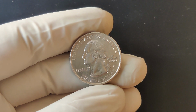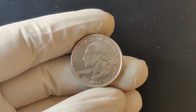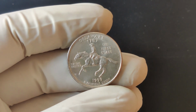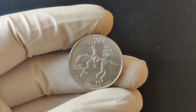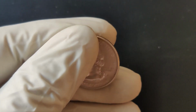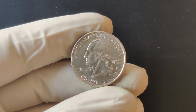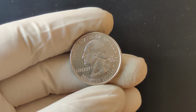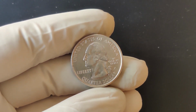First things first. Let's talk about the 1999-P quarter. In 1999, the U.S. Mint began releasing quarters as part of the 50 State Quarters program, a monumental initiative that spanned a decade. Each quarter commemorated one of the 50 U.S. states, with designs that reflected the culture, history, or significant moments from each state's past. The quarter we're talking about today features the state of New Jersey, which joined the Union in, you guessed it, 1787. But here's where it gets interesting.